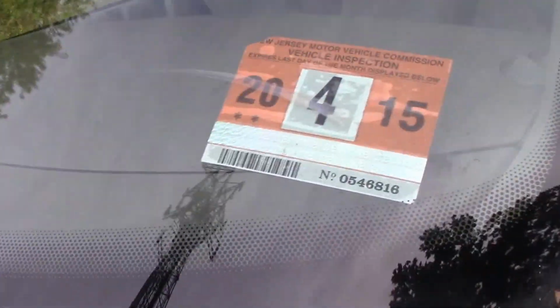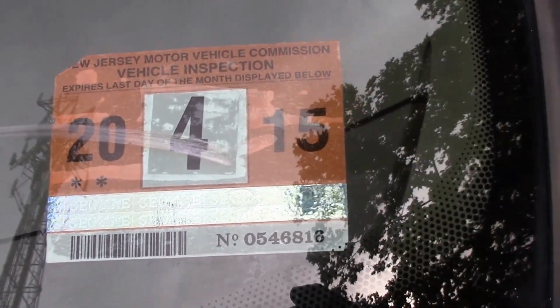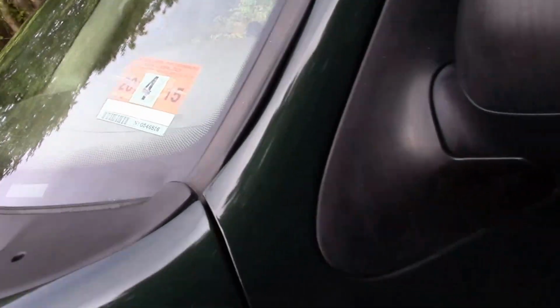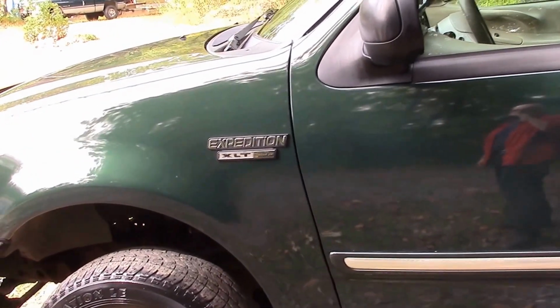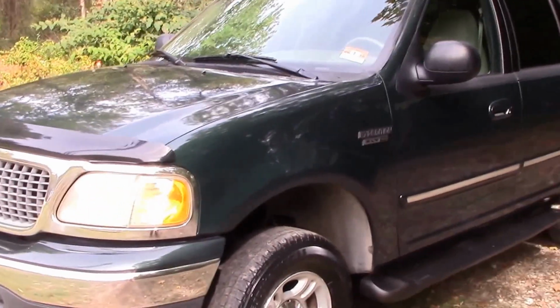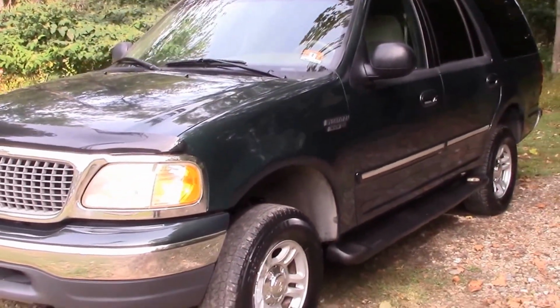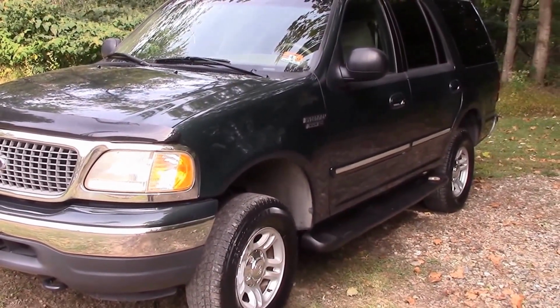And if you live in the state of New Jersey, you have until April of next year before you even have to worry about getting it inspected. But I would guess for almost any state, I mean, I don't know all the states' laws. In fact, I know very few of them. But just judging by the general condition and the way this thing seems to run, I don't think this truck would have any problem passing inspection in pretty much any state. And I certainly wouldn't be afraid to drive this thing anywhere. But I will prove that to you, because now we're going to take it for a ride.